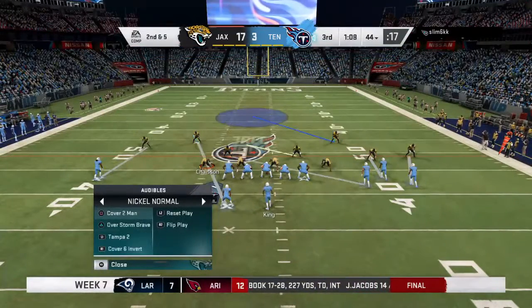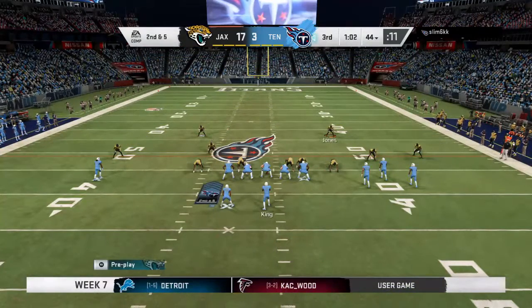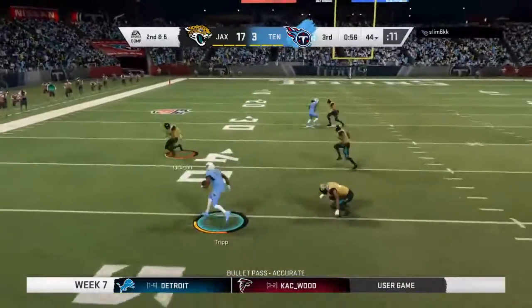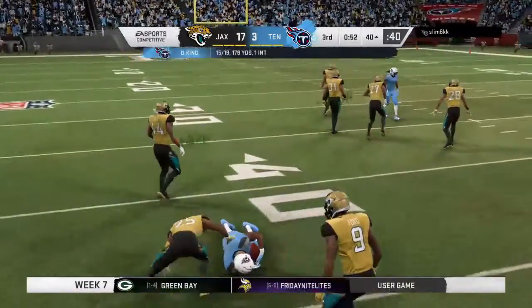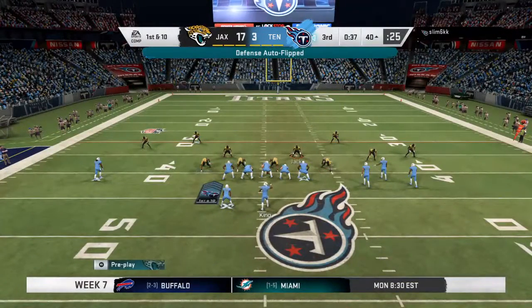Watch the screen. King to throw on second down. Throwing left side, it's complete. And he's able to get this one down to the 40-yard line. And he's going to have another first down as the tackle's made at the Jaguars' 40.